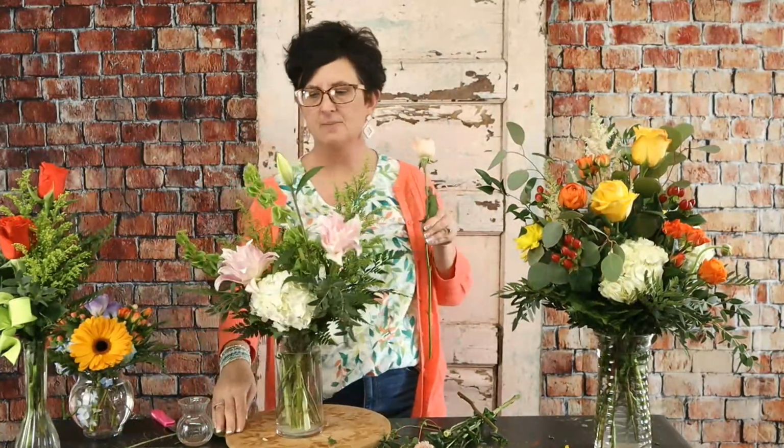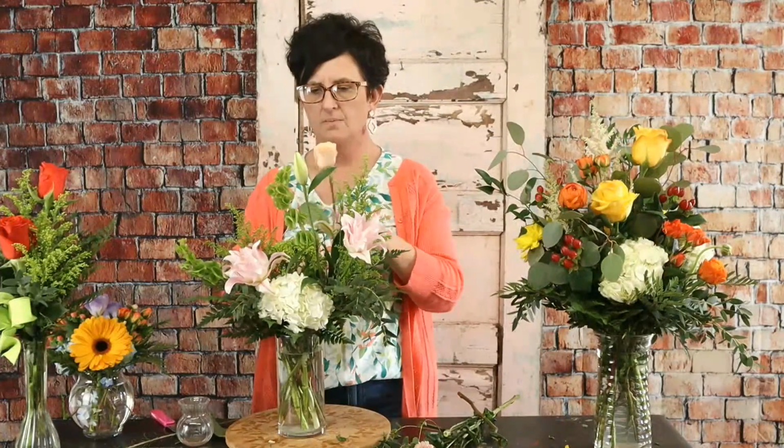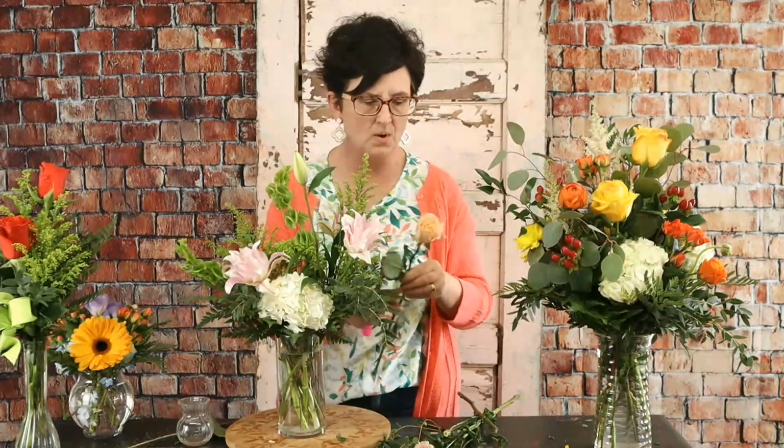Okay, so I am wiring my roses. Okay, let's see. So I have an empty space right here. See how empty that space is? That's where we're going to come in with our peachy colored roses. This is the smaller bud. You can see I've got two different sizes, a smaller bud and a larger bud. The smaller one's going to go closer to the top and the larger one will go toward the middle.